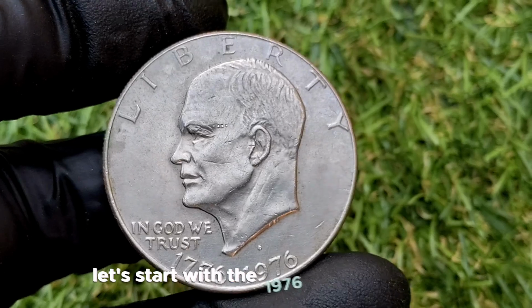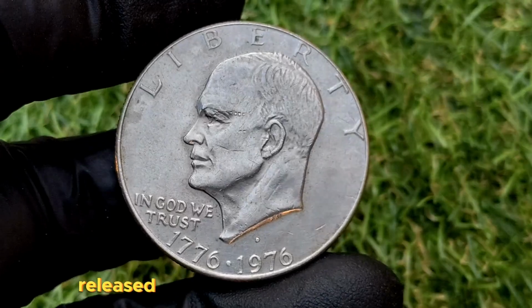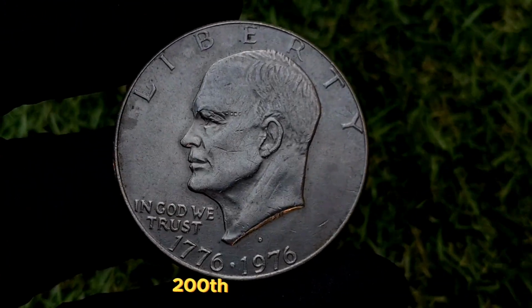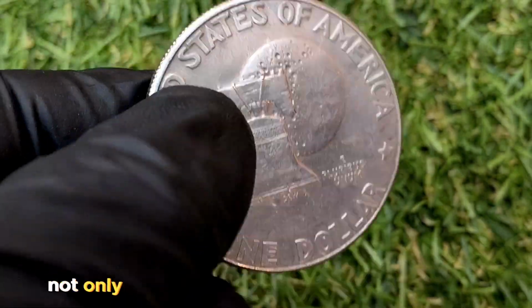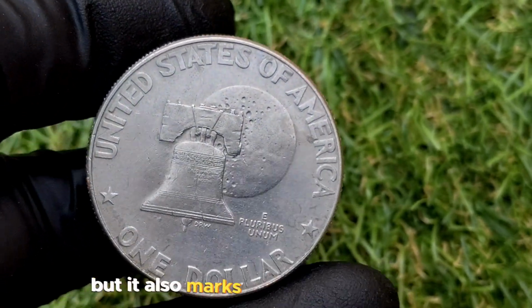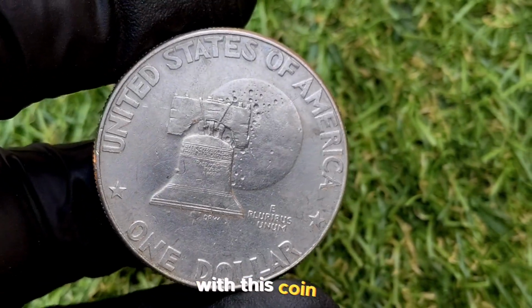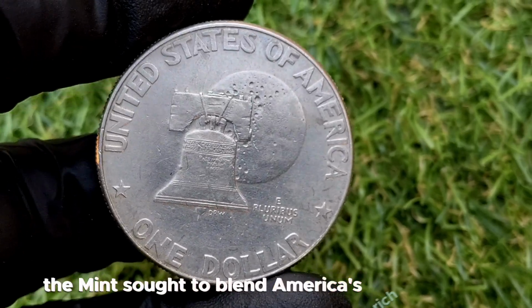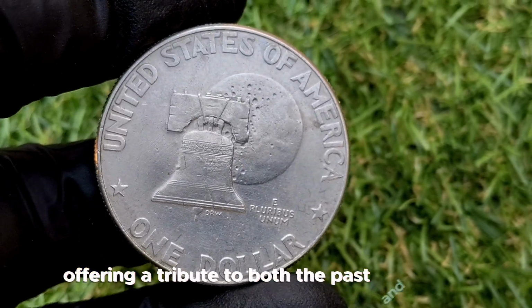Let's start with the 1976 Eisenhower Bicentennial Dollar. This coin, released to celebrate the United States' 200th anniversary, holds a unique place in American coinage. Not only does it represent a historic milestone in the nation's journey, but it also marks a shift in how the U.S. Mint produced and designed coins. With this coin, the Mint sought to blend America's rich history with its modern achievements, offering a tribute to both the past and the future.